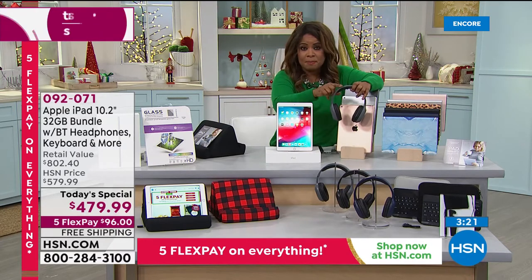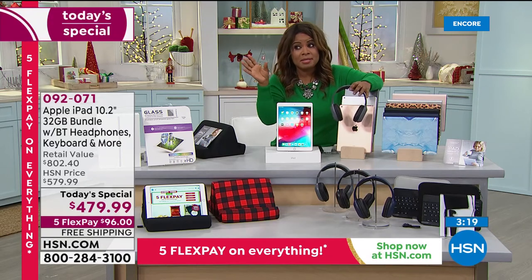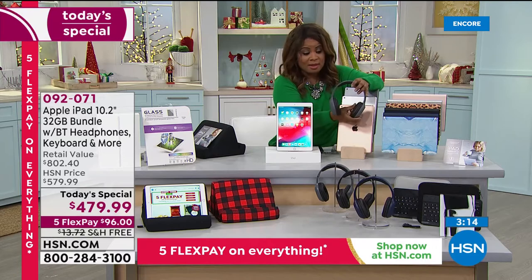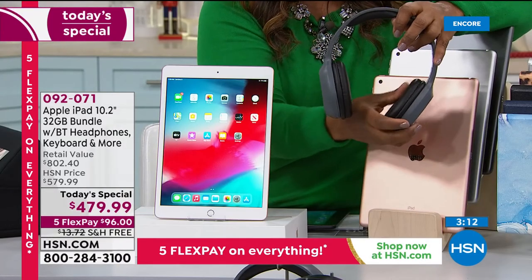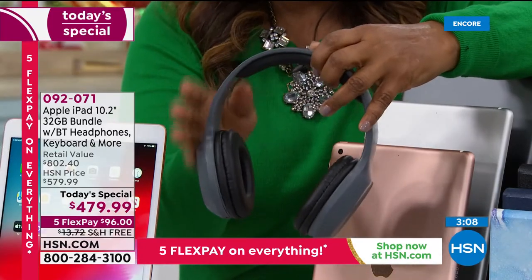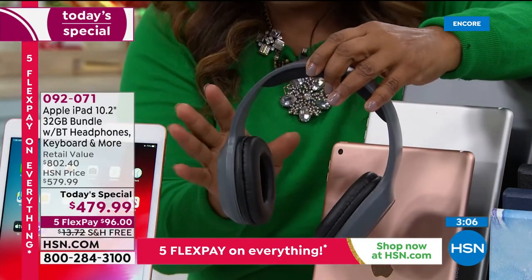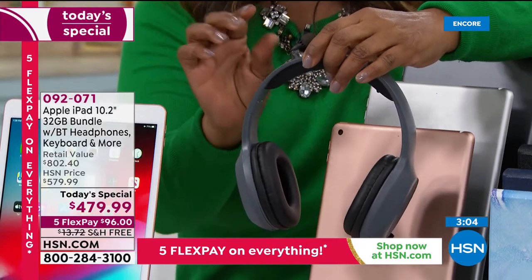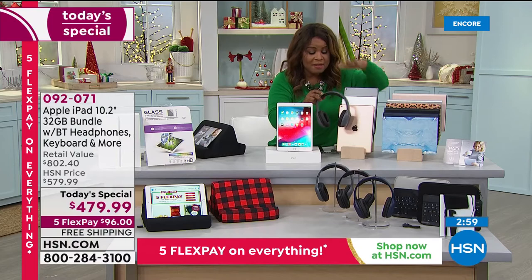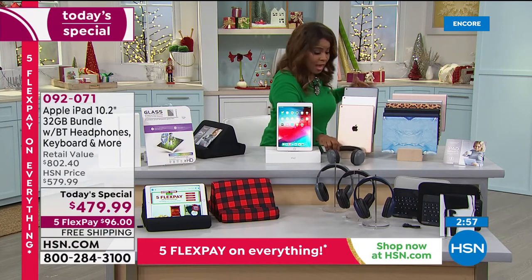I'm not saying that these are Beats or even compared to them, but I am saying they're one and the same. And I see some similarities, like the soft padding where your ears are. And that pad at the very top really puts me in the mind frame of the Beats. These are not a comparison, but there are some elements and features that remind me. So when you buy this, you get the over-the-ear Bluetooth headphones.